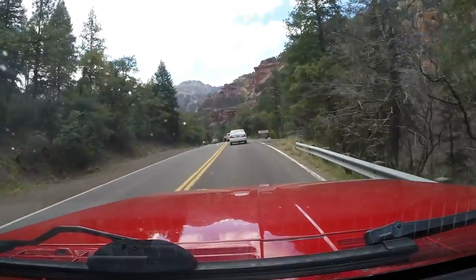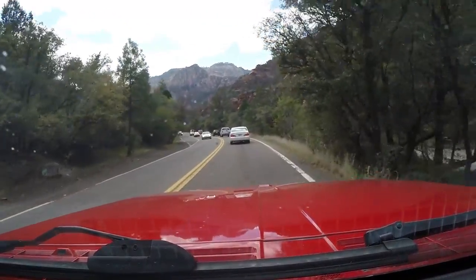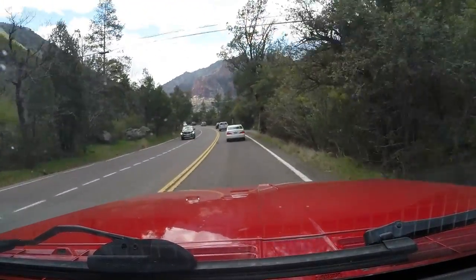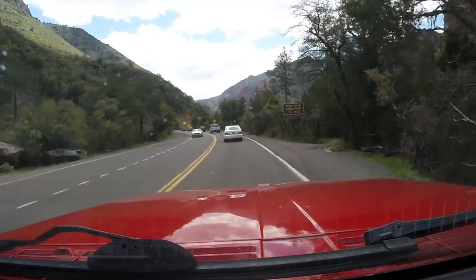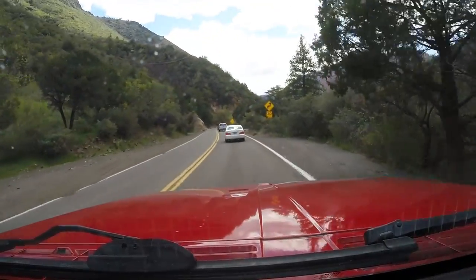Sedona's awesome. If you like mountain biking, Sedona's the place. They got some great technical trails. Some of them you'll probably die on. I know I won't ride some of them. They're crazy. If you Google on the internet, White Rim Trail. Those guys are insane. Riding up on that stuff. You crash, you're dead.